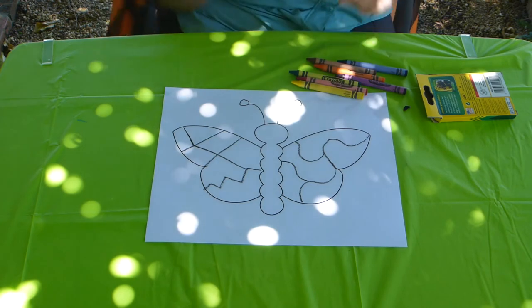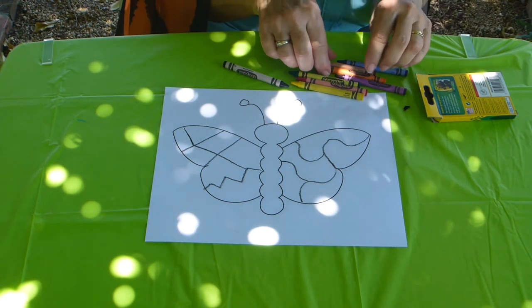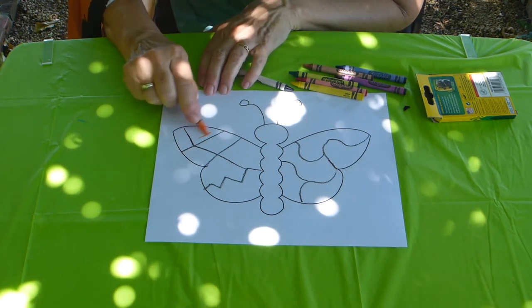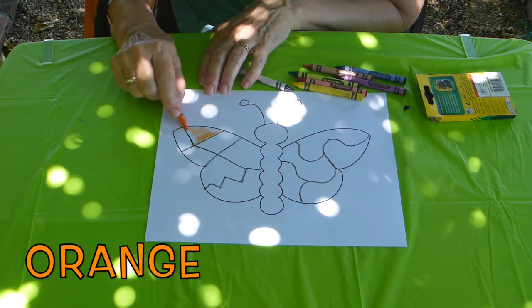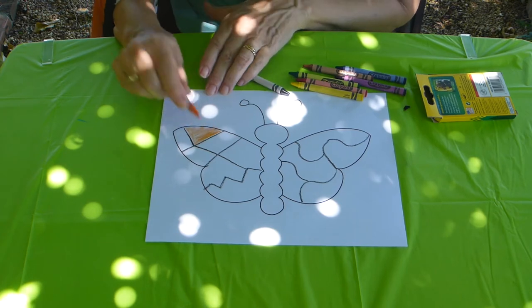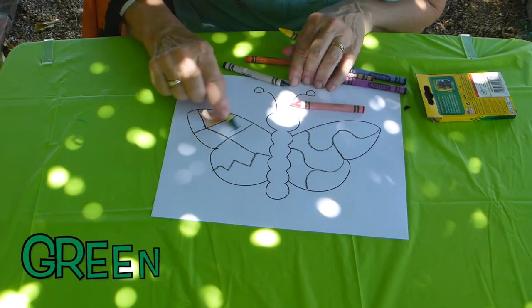Now, if you want to make it like a monarch butterfly like I showed you, you can. Or you can make it any colors you want. Make it colors of the rainbow. So watch. I'm going to use my orange, and I'm going to color in this space. But I think my butterfly is going to be a little crazy, so I'm going to use different colors. I'm going to use a green.